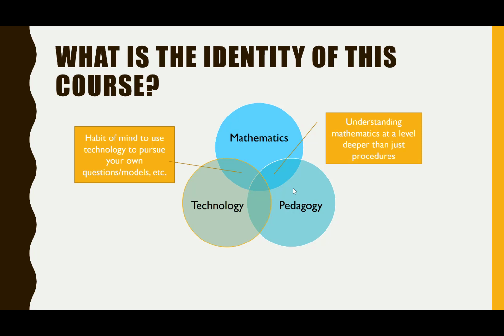All right, now, thinking about the intersection of mathematics and technology, you have to have the habit of mind to use technology to pursue your own questions. So for example, the other day I was talking with my son about whether it's better to buy something that's 50% off and then an additional 20%, or whether it's better to have 20% off and then an additional 50%. And so we use technology to model those different scenarios to figure out which one was best.